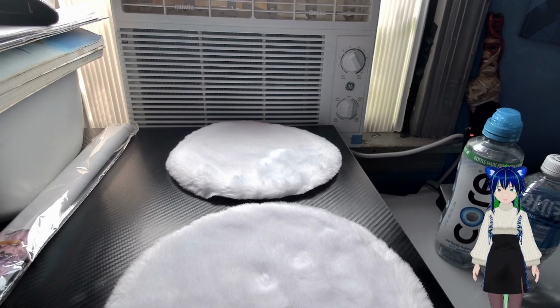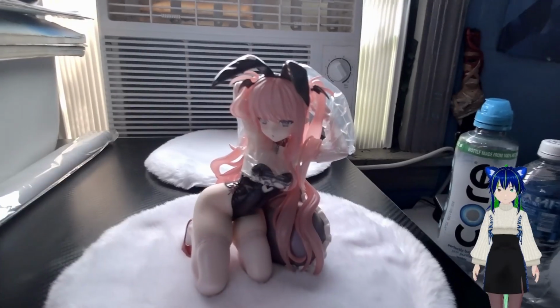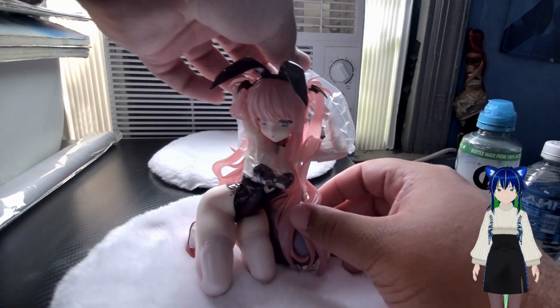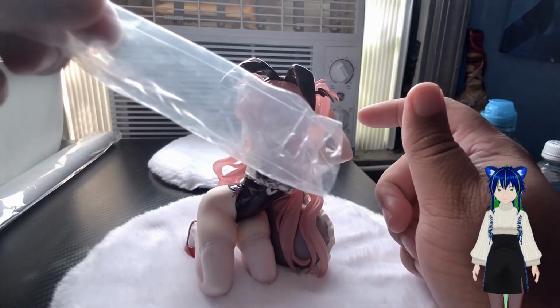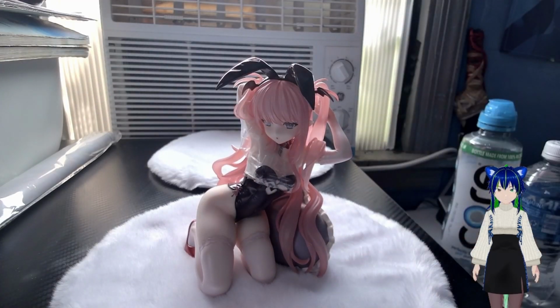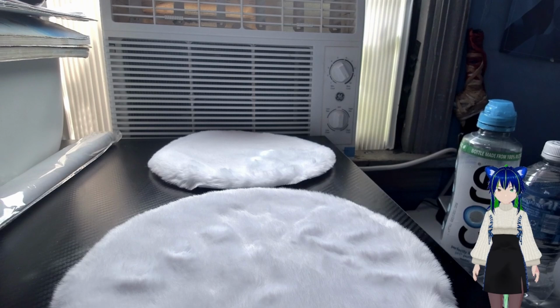Oh, how the heck did they get it onto the arms like that? Oh, man. If you guys don't know what, I could put it here. Put it on here. So now you guys can see. Pulling one of the thin plastics fully off. How they managed to get it in there like that before shipping it is amazing. Yeah, that one's a little tough. So I don't want to break the hair.